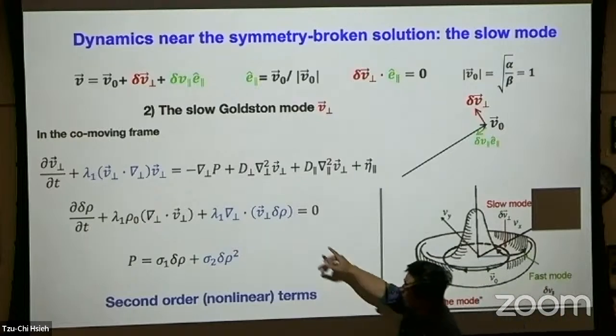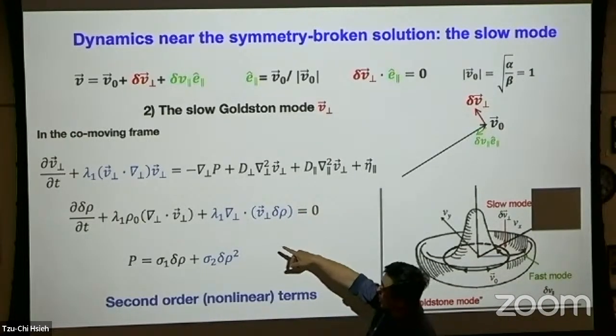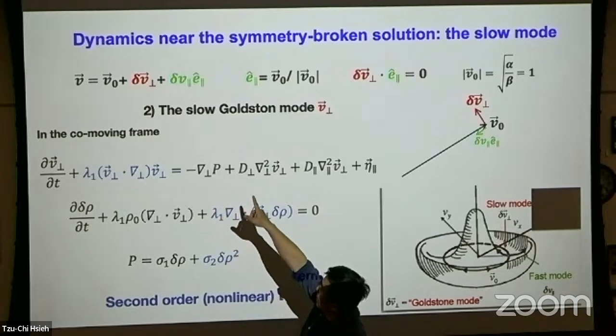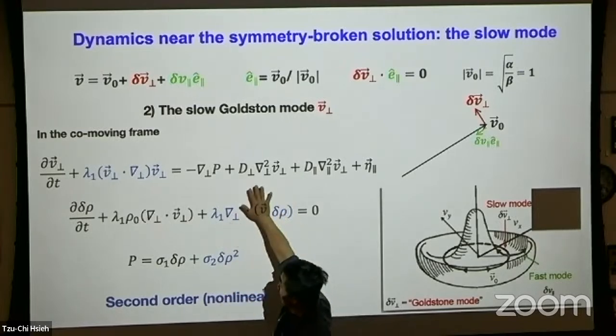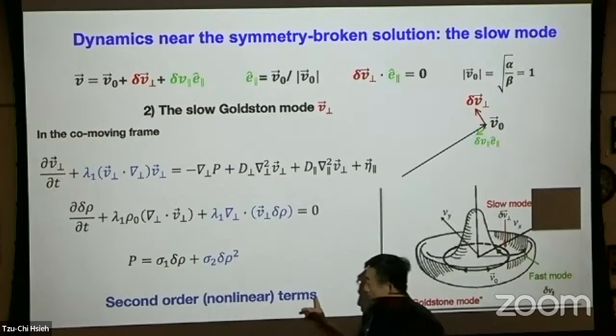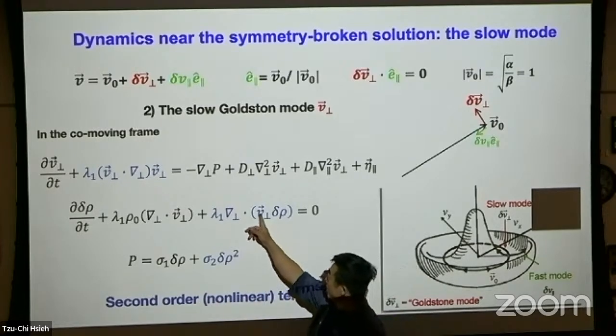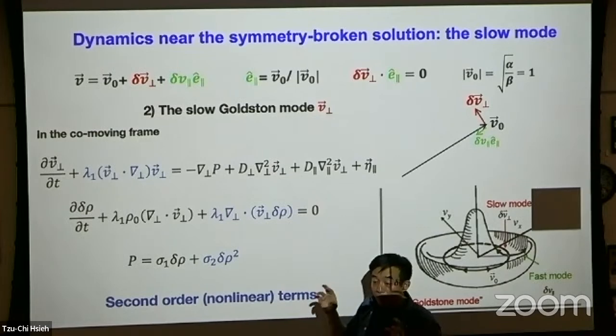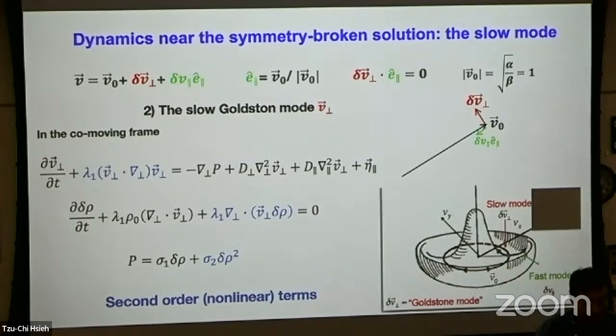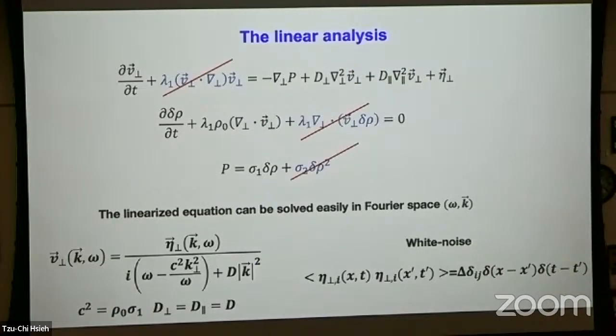So you go in there, you plug the perturbation into the equation. You plug in v equals v0 plus, now you only keep the red perturbation, the perpendicular perturbation. You write down the leading order terms. The second order terms, nonlinear in v perp, including v perp times delta rho, you can first ignore. Let's do the linear stability analysis. If you do linear stability analysis by dropping the nonlinear terms, you obtain the black equation, just dropping the higher order terms. And that is a linear equation.